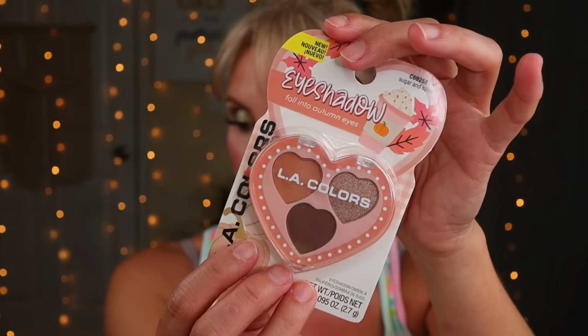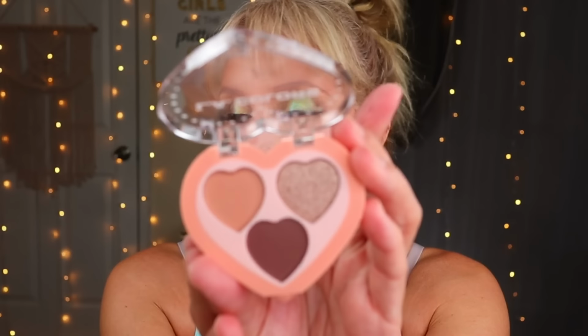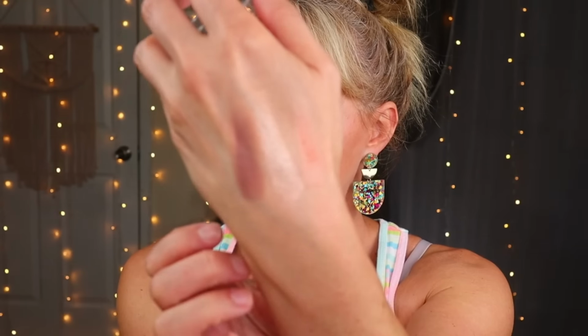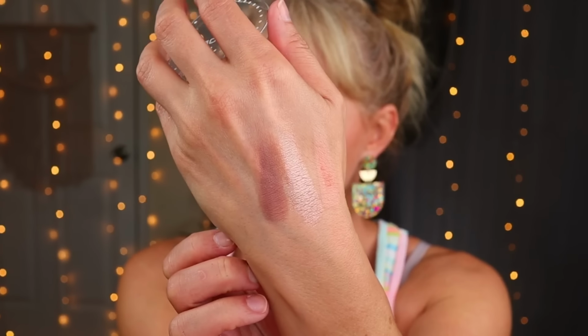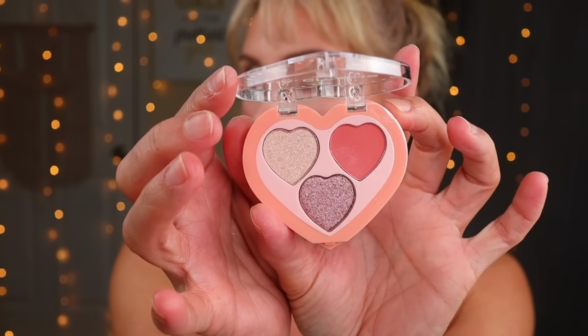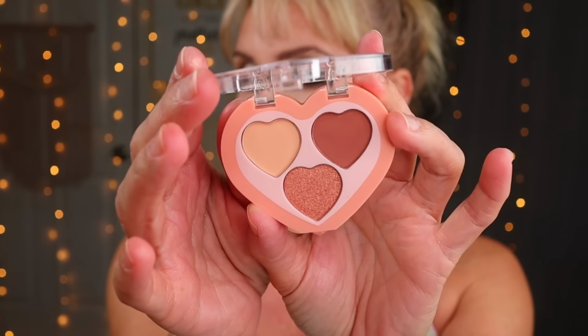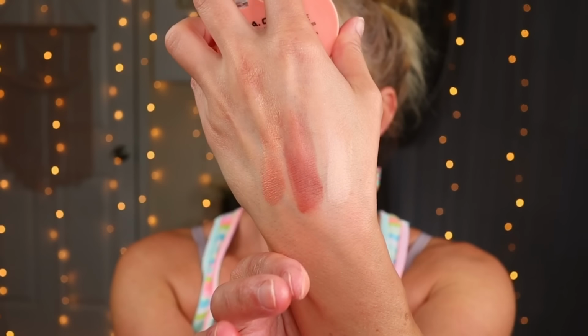Then last but certainly not least, their eyeshadow palettes. They have 3, of course, bought all 3. We've got Pumpkin Spice, we got Sugar and Spice, then we've got Everything Nice. So this here is Sugar and Spice, and of course we're gonna swatch them. So there are the swatches of that one. This here is Everything Nice, kind of a pink color story. That one's really pretty. And this is Pumpkin Spice. And there are those swatches.